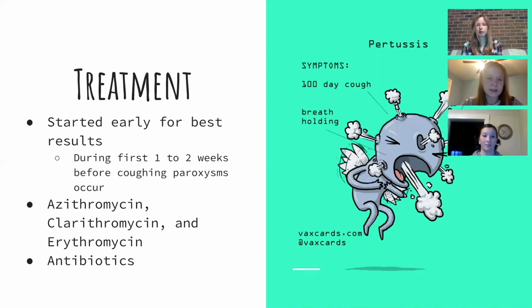The treatment, or the disease itself, usually takes about 12 weeks to run its course with proper treatment and no complications. But if complications arise, of course, the disease will take longer, and complications can include seizures and pneumonia.